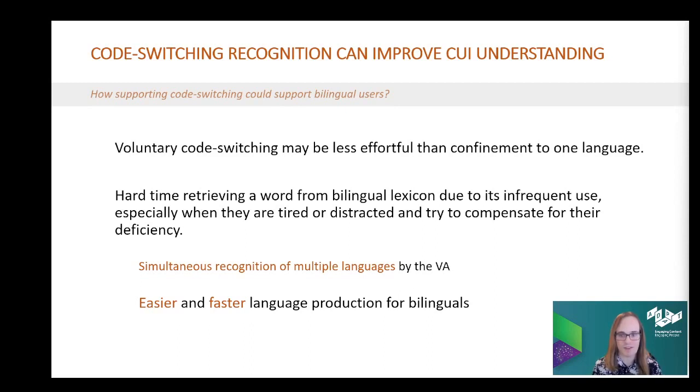Bilingual speakers may face particular challenges in L2 voice assistant interaction, not because they don't know a particular word necessarily, but that they have a harder time retrieving that word to their lexicon due to infrequent use, especially if they're already distracted or tired or multitasking with something else. Supporting simultaneous recognition of multiple languages by the voice assistant would lead to easier and faster language production for bilingual speakers who experience retrieval difficulty or, due to a low degree of proficiency, face more effortful L2 production.